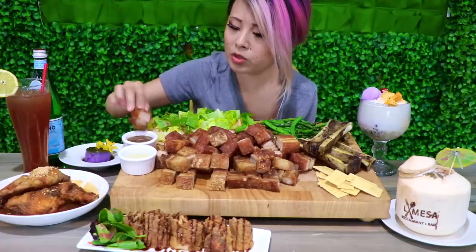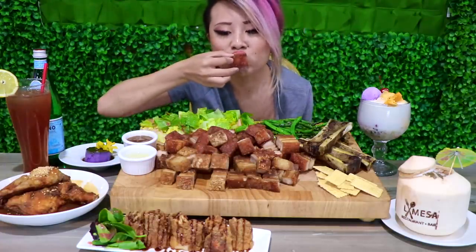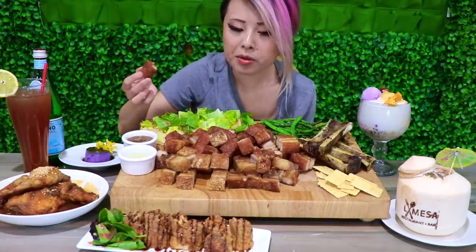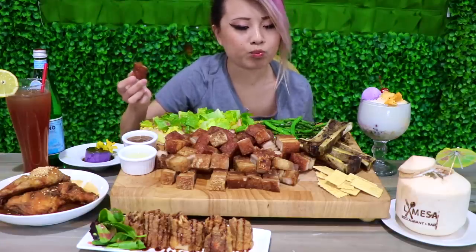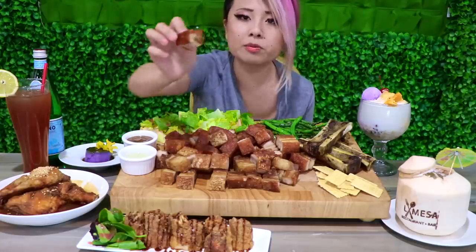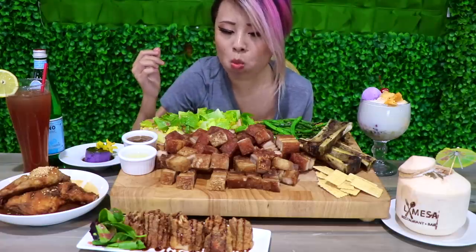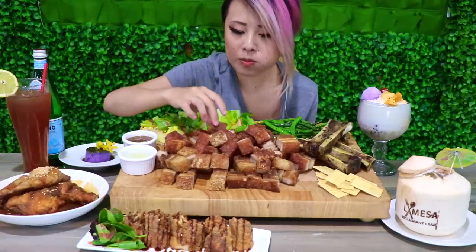That sauce is a little bit sweet too. That's just really well done. Oh yeah. Wow. Usually when you have fried pork belly, it tends to get more dry. Oh, that is perfect. Whatever they did, the juice is still intact in there. Oh my god.